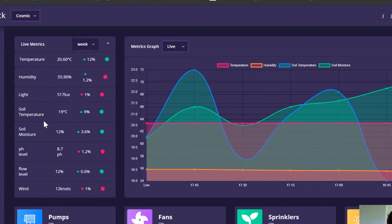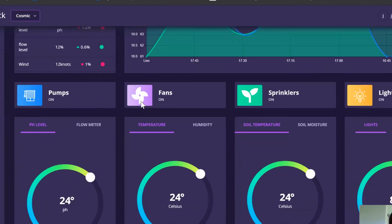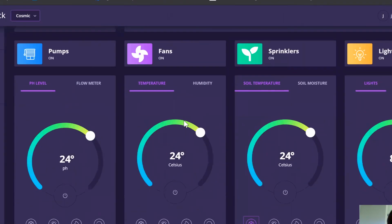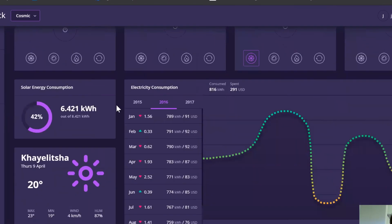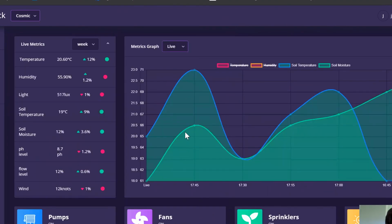A lot of these metrics, we've had to decrease the scope of our project. So for example, wind flow level and pH level are not actually currently being shown. But as you can see here, we have our metrics coming through, humidity of 55, and this graph you can manipulate. Then we have our master controls here, which you can switch off all the fans, for example, all the sprinklers, and these are our actuator controls. They aren't currently working, but this is just to prove concept. And we also have a lot of other things here that are just to prove concept. We haven't got them working 100% with the actuators yet.